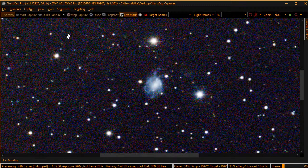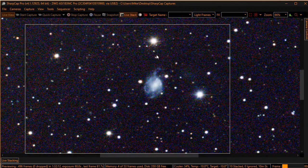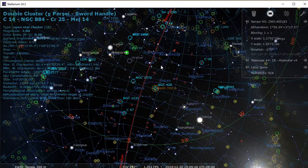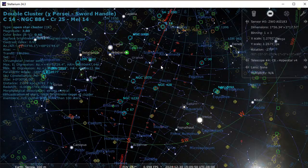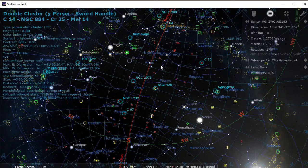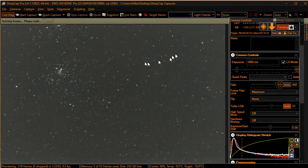Alright, there's 10 minutes on that galaxy, which is a pretty cool little galaxy. A little small for my setup, so we didn't get a lot of resolution with it, but it works out. Okay, so now let's do a meridian flip. Okay, well, that went without a hitch. Oh, in fact, there it is right there. Got pretty darn close. Not bad for a big old swing around.